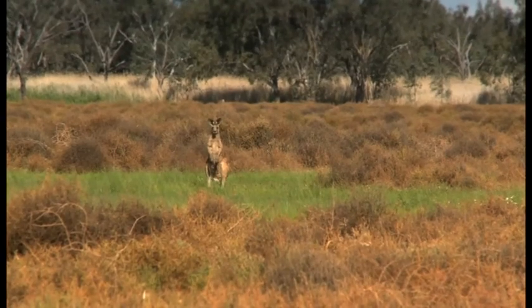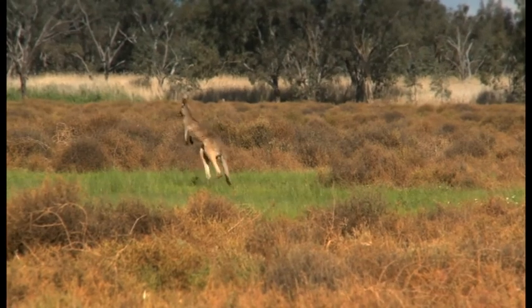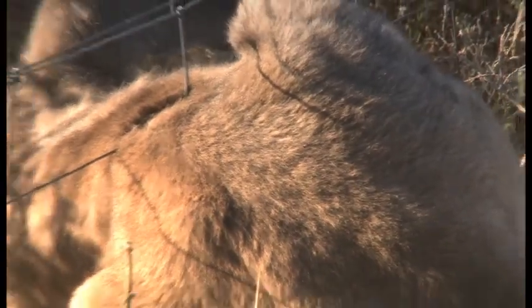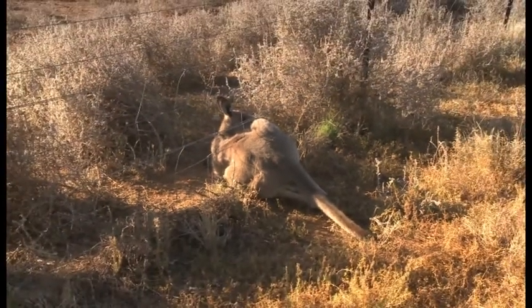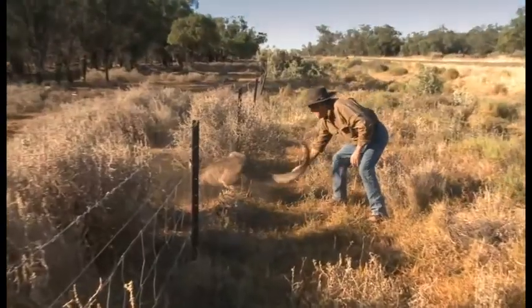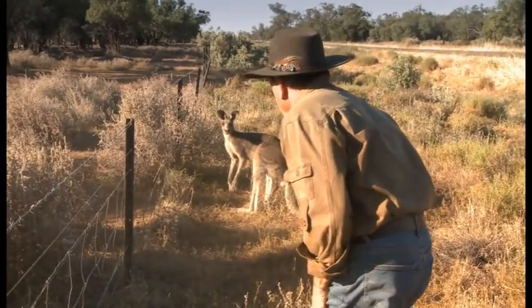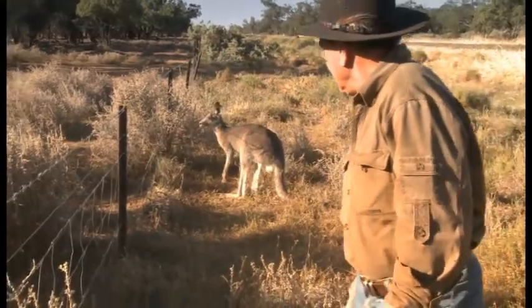Travelling further westward, the countryside changes to open grasslands. Kangaroo country. But this poor roo has become lodged in a fence. I'm going to have to drag it back to free it out of the wire. The only problem is a big male kangaroo can really tear me up, so this is a dangerous rescue. Yeah, we'll do the best we can. We move away, boys. Move away.